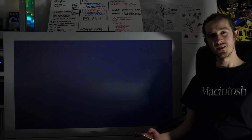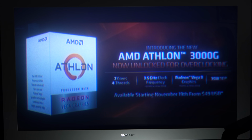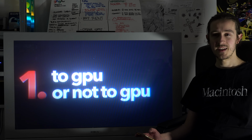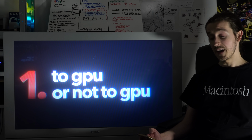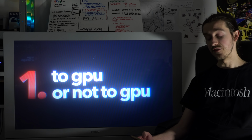To keep the 2000s vibes going, we're going to do a little briefing here at the CRT Rear Pro. So, our first question is to GPU or not to GPU. I thought long and hard about who the Athlon 3000G is for.